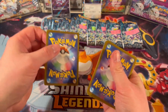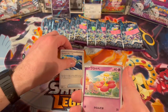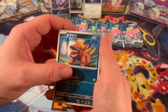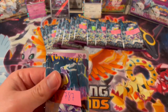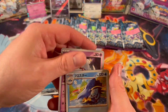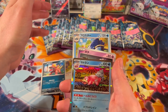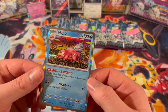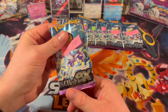All right, we're hoping that we get the Slowpoke character rare. That is the chase card. Oh. Squirtle. Crazed Owl. 8.787. Well, that was a write-off of a pack. Sweet. Honestly, Slowpoke and Slowbro, the goats. 8.791.